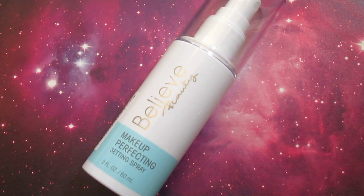The best thing about this product though, not only does it help my makeup last longer, but it has the best scent. It has a nice mister as well, not one that's drenching your face. It's like a finer mist. The overall scent is so nice. Some setting sprays don't have the greatest scents. This one's kind of scented a little bit. I can't really pinpoint it, but I just love the scent of this.